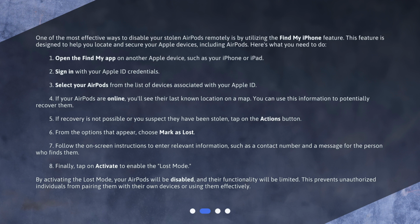1. Open the Find My app on another Apple device, such as your iPhone or iPad. 2. Sign in with your Apple ID credentials. 3. Select your AirPods from the list of devices associated with your Apple ID. 4. If your AirPods are online, you'll see their last known location on a map. You can use this information to potentially recover them.